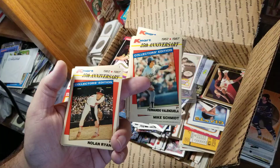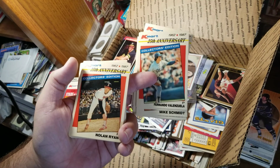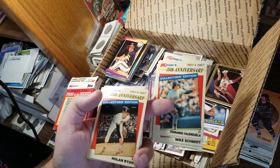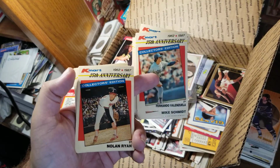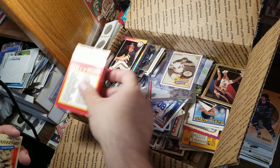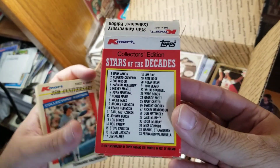Let me pause and check it out. We had 32 out of the 33 cards of the set. The one we were missing was card number 3, Bob Gibson. But all the stars are there, like Nolan Ryan, who is my favorite. So just one more look at the checklist here.